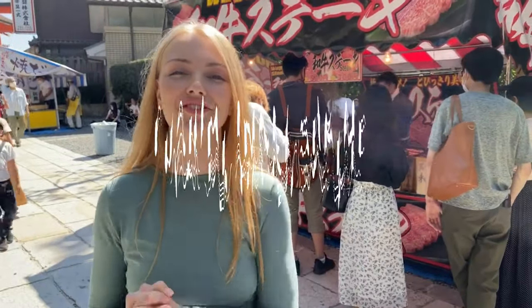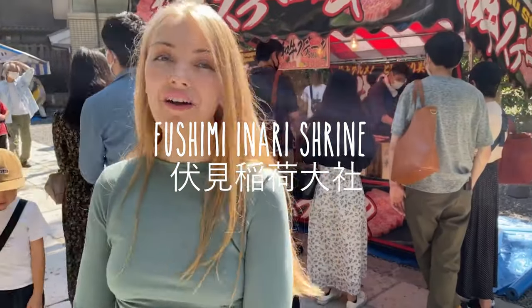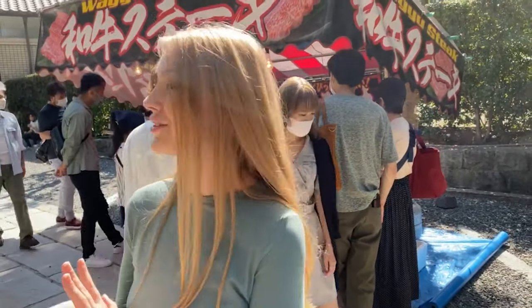Arrived at the entrance of Fushimi Inari Shrine, and you know there are a lot of stairs, so we're probably not gonna have time to go all the way to the top, but we'll definitely try and get some good shots.